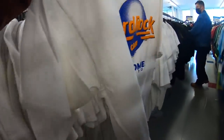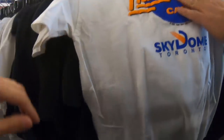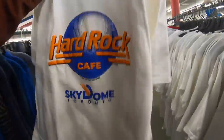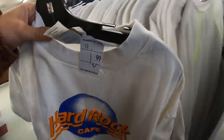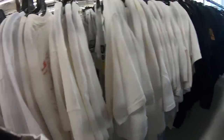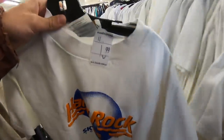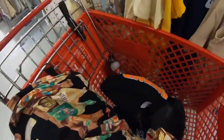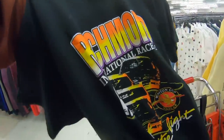Do you know what this is called when they do that texture, you feel that? Yeah, puff print. That's what it's called, yep. Puff print. Hey, Teresa. Hello. How's it going? Some work to do. All right, let's see what Jay grabbed. Oh, that's cool.